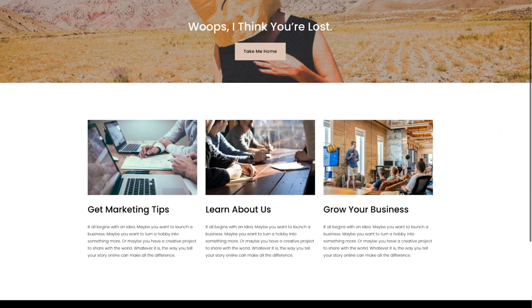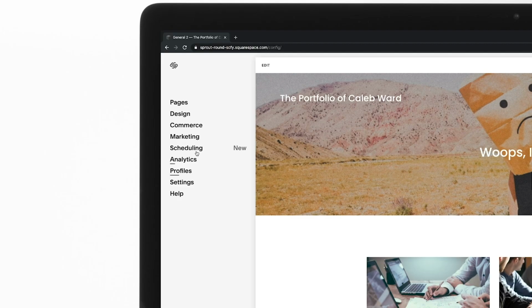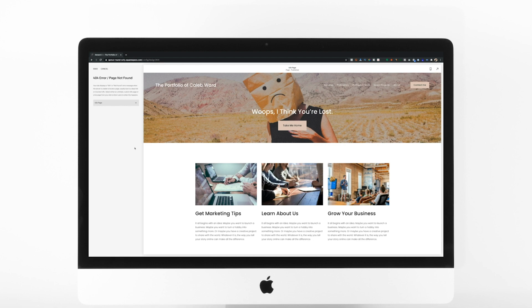Squarespace allows you to create a custom 404 page. All you have to do is create a new page and include various links to content and resources around your site. Once you've created a page, you can change your default 404 page in Squarespace. Just navigate to Design, click 404 page, and select your custom 404 page from the drop-down menu.